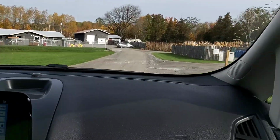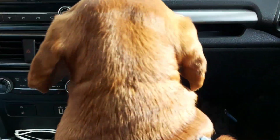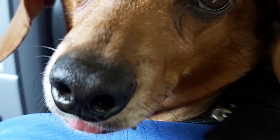We're leaving home and heading for the train. Penny's required to travel in an airport-approved travel bag. She's never been crate trained, so she's a little stressed. We made the decision to give her some calming medication to keep her stress level as low as possible.